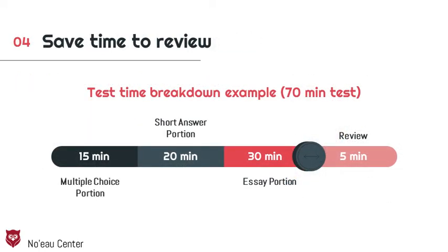As you finish up your exam, save time to review. In general, utilize the last 5 minutes of your exam to review your answers. If you have not completed the exam, do not start a new problem. Instead, it may be more helpful to review answers you were unsure of and catch any last-minute mistakes.